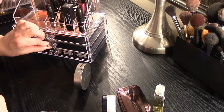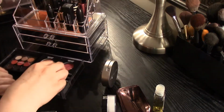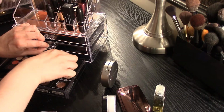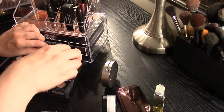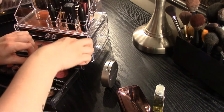It's really sad that these drawers are so tiny and narrow. I can't really do much with them. It sucks. But actually, my blushes will fit in here, so I can put the blushes in here. Oh, one will fit. Well, that sucks. And that won't fit.